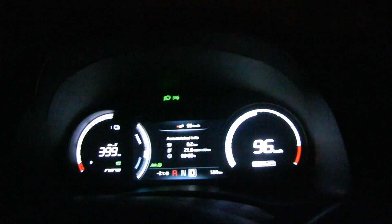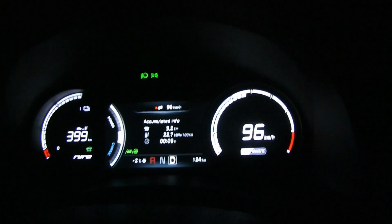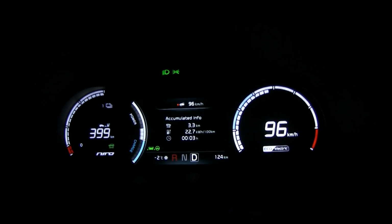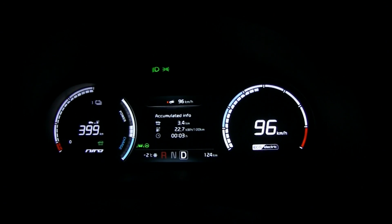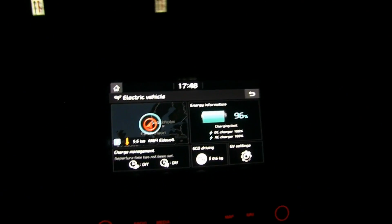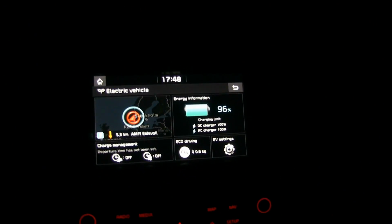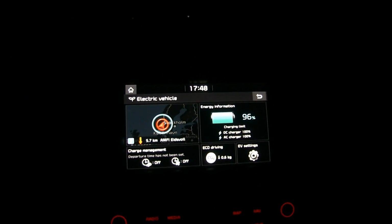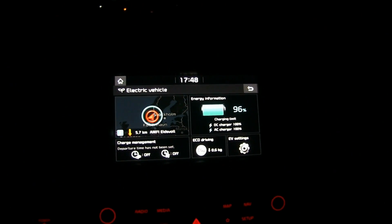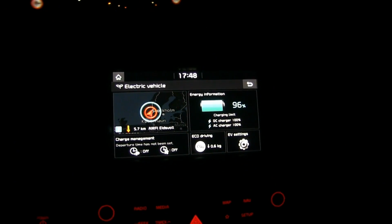Alright, we are finally on the move. I left with 97%, and I checked GPS, and I have to cruise at 96 kilometers per hour on the speedometer to match 90 kilometers per hour on GPS. So time is now almost 6 in the evening, so we'll be done by 10 tonight. Oh, I'll be home, and I have to charge up a little bit and go back to Oslo. So this is gonna be a long day.